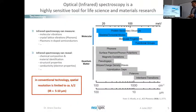Moving on to the topic itself. Today I'm going to talk about optical or infrared spectroscopy and why it is so powerful. We can see it in the image on the right side: a lot of things can be investigated by optical microscopy at different energies, and we can make a chemical characterization of the material. We can search for structural properties, maybe conductivity. So in general, optical microscopy and specifically IR microscopy or spectroscopy is a very powerful tool. The problem with this approach is that the resolution is limited by the diffraction law, which is roughly half of the wavelength of the light. And for IR spectral ranges, it's about 5 to 10 microns, which is quite big.